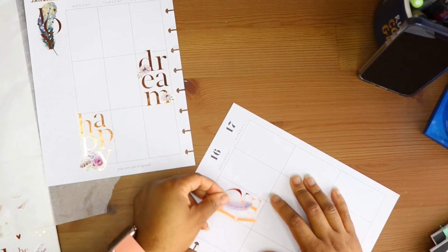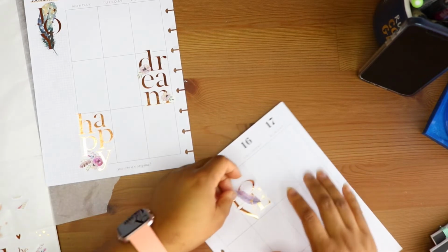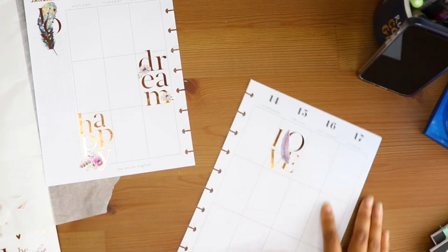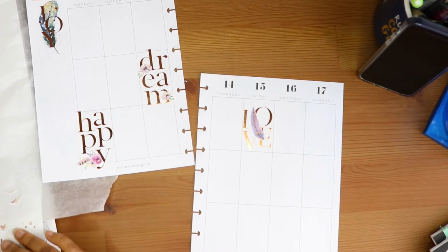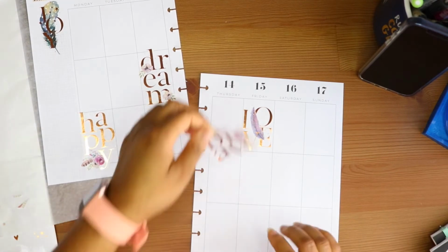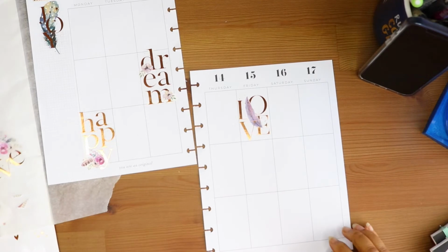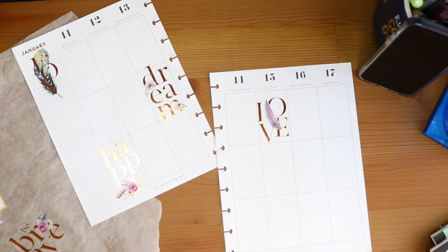Is she cute or whatever? Ooh, that was cute! Y'all, it's cute! And then, there's Be Brave. I kind of want to center it right here. But before I put the Be Brave down, okay, let me move this out the way.